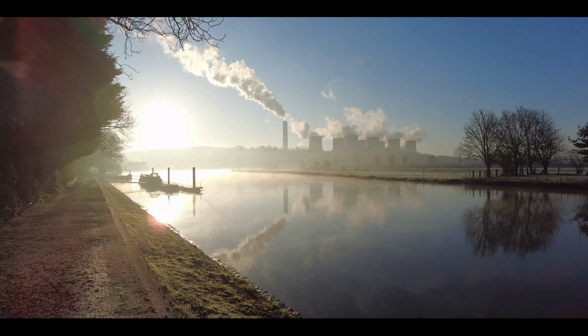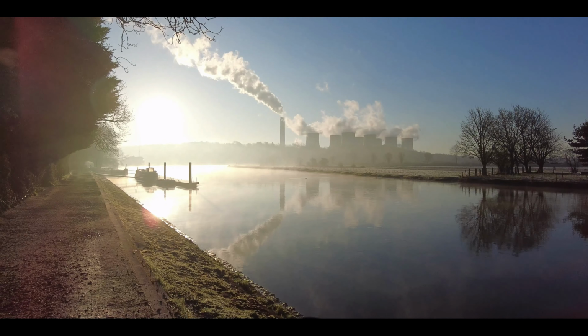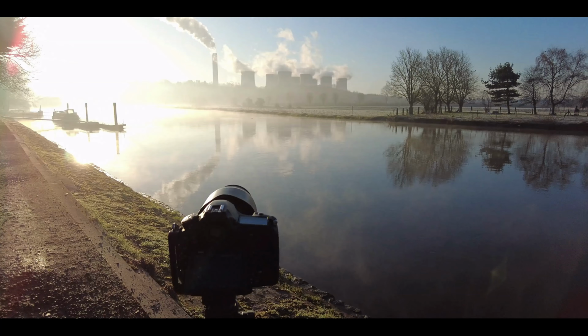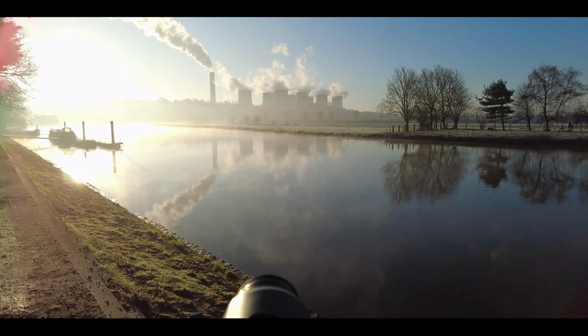Well, this location just keeps giving. As I just keep moving around, other alternative compositions just fall into place, and it's turning into a very pleasurable walk this morning. It really is.